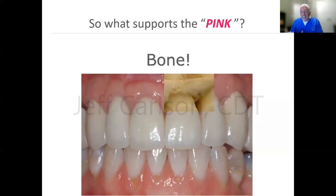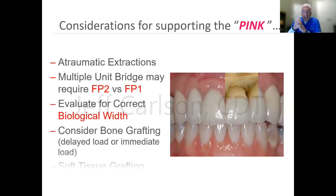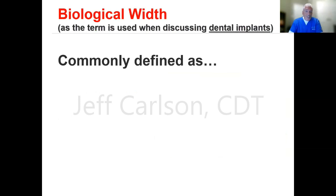So if you're doing a case in the aesthetic zone, and it's going to be an immediate extraction, immediate placement, atraumatic extractions are really critical. You do not want to lose any of the buccal plate, palatal plate, but people forget about that interdental bone. That is something you want to really preserve, because that helps to prevent that black triangle disease. So to help do that, I mentioned already atraumatic extractions. Based on how much bone loss the patient has had, some periodontal disease, they may end up with an FP2 and not be an FP1. Evaluate for correct biological width. Biological width, we'll be talking more about that and giving some pointers on that. But consider bone grafting at the time of implant placement, or maybe it might be a scenario where we need to graft and then come back later, and same with soft tissue grafting.